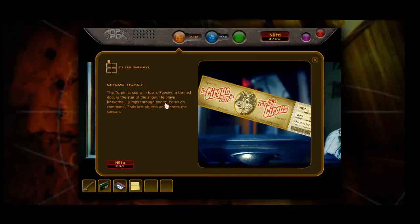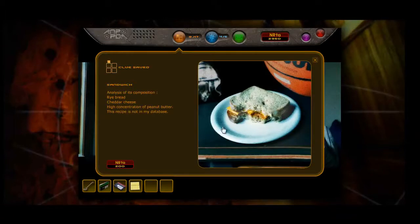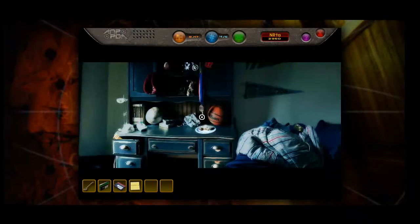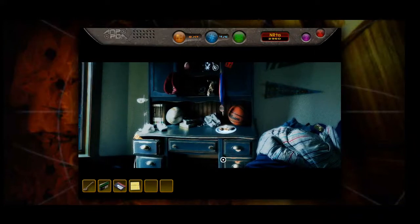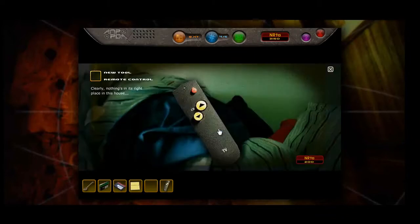Oh, this is Poochie. It's a dog that can sort of do basketball jumps and dances as well. So that's evidence that dogs can dance. Ugh. Okay. Well, don't look at that for long. Remote control. Oh, we can use that somewhere.